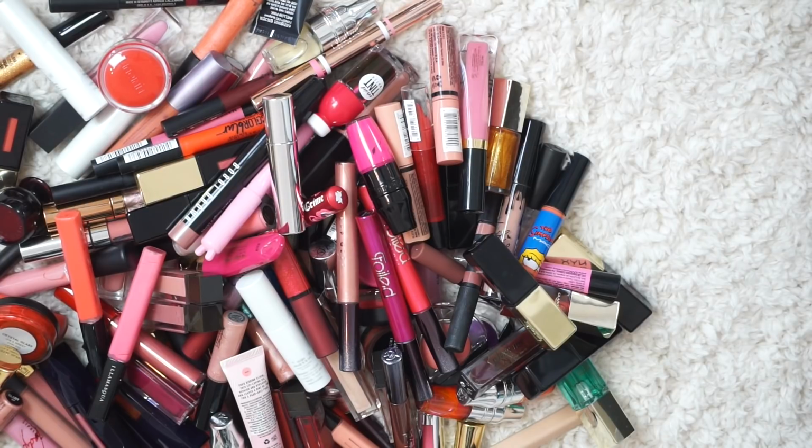For glosses, I really do need to cut down because I very rarely wear lip gloss, and if I do, it's probably a lip topper or a clear gloss or something, so I need to be a little bit more strict.